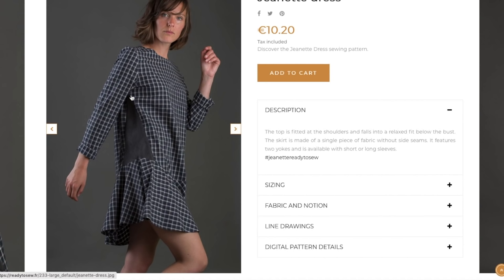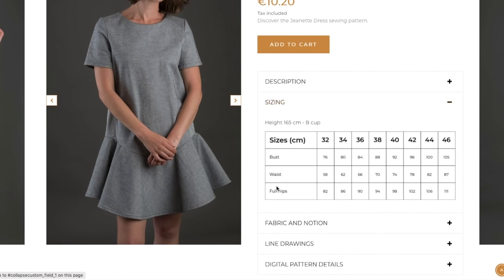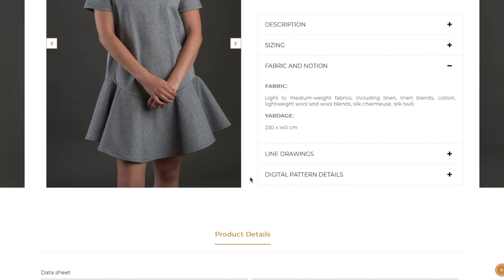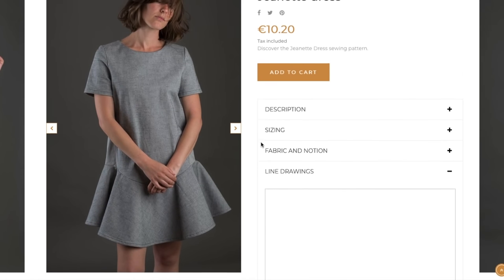Okay, no side seams, but you do have this, which is something. It's not just totally a tube. Fabrics are medium weight, light to medium weight: linen blends, cotton, lightweight wool and wool blends, silk charmeuse, silk twill. Well, the line drawing is broken. Shoot, that's the one thing I wanted to see.